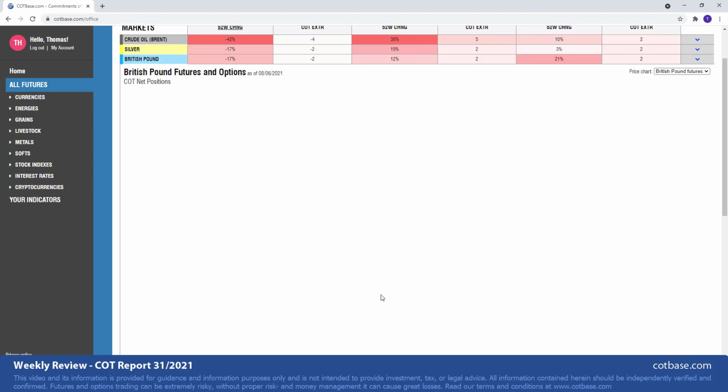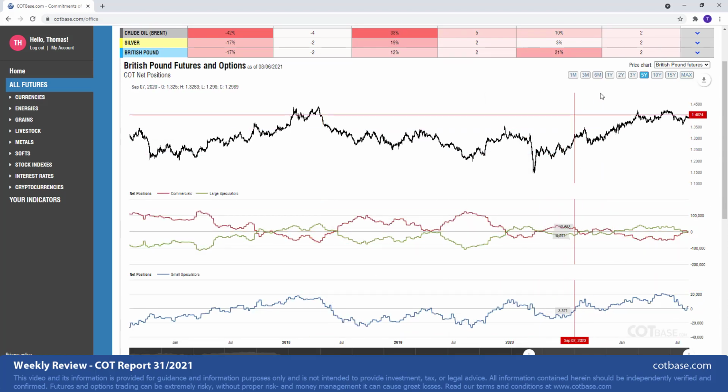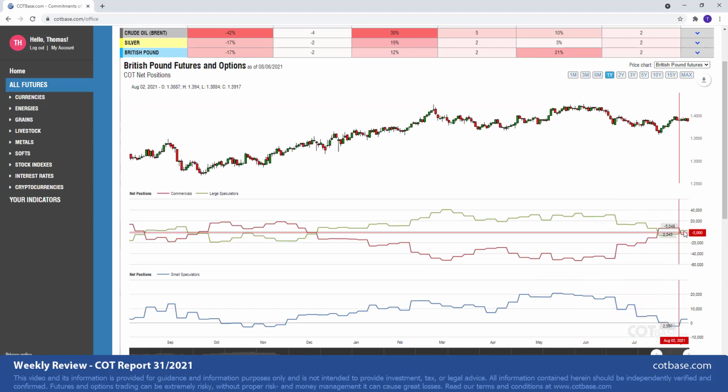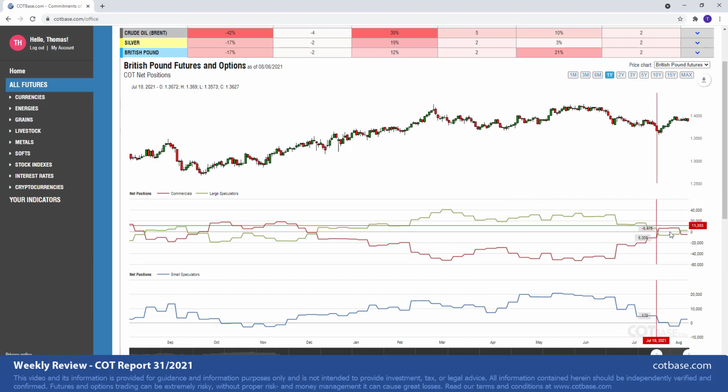Okay, a currency is going to be our next market to analyze, the British pound, with again a 17% change. Switching back to the 1 year chart, it's more visible on there. And by that, you can actually see that in the case of the British pound, this change size is larger. I know the number is the same, but don't forget, COT data is not derived from price. So there's something really exciting about that. It's a fundamental tool, but it has a technical representation here at COT Base.